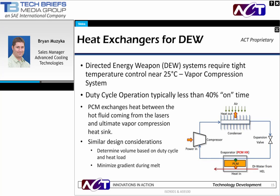One application that's typically used is directed energy weapons. But again, it's applicable anywhere that operates with a pulse mode. So in this example, the duty cycle is typically less than 40%, which should allow for mass reductions in the vapor compression system. The schematic in the bottom corner represents a sample directed energy system. In this case, the high-energy lasers are cooled with a deionized water loop and heat is rejected through a vapor compression loop with an air-cooled condenser. The PCM heat exchanger couples and transfers heat between the loops while dampening the pulse loads from the high-energy lasers.